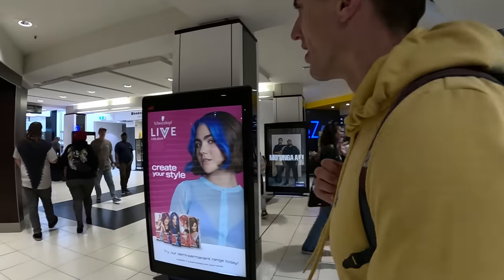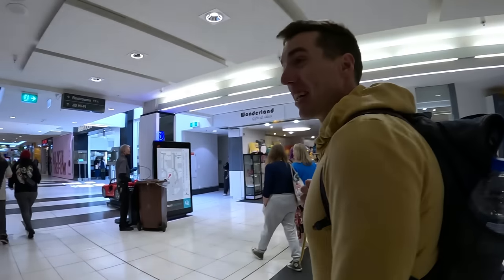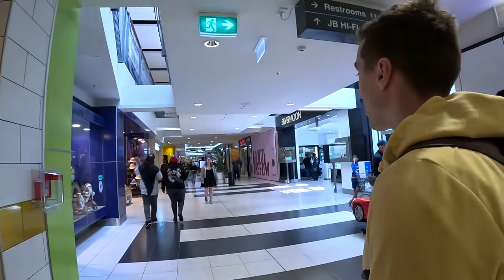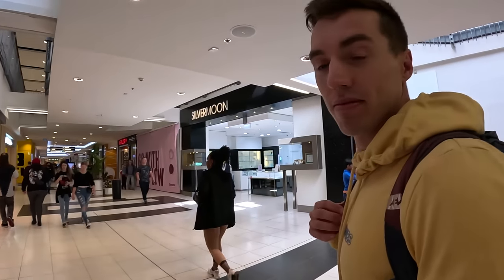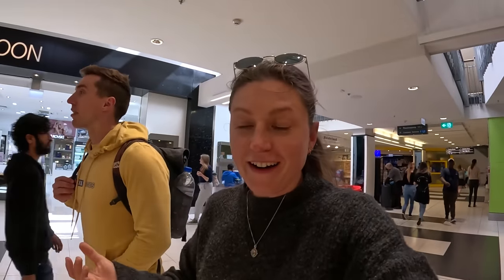There's a lot of security around here. Have to be pretty cautious, don't you? There you go. It actually is a very big mall. It is quite huge. It doesn't look very big from the outside, but once you step inside, it is quite big. And now I know where all these people are. They're inside the mall.